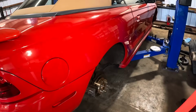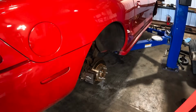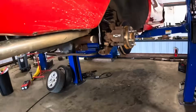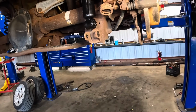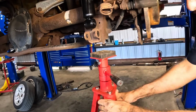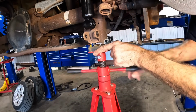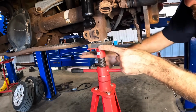Move back up. All right, we're back up in the air. Let's get our pole jack under the axle. We'll pick the axle up and then get these bolts aligned, and then we can bolt these bottom bolts in, and this operation will be good. Come on up.